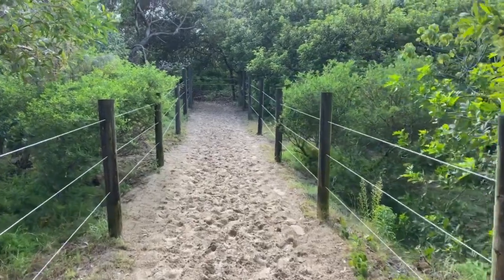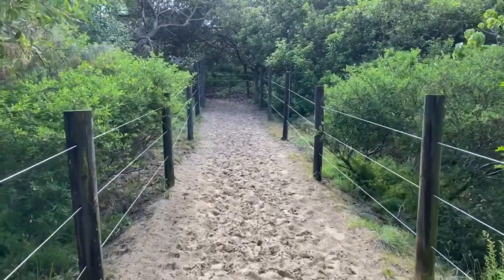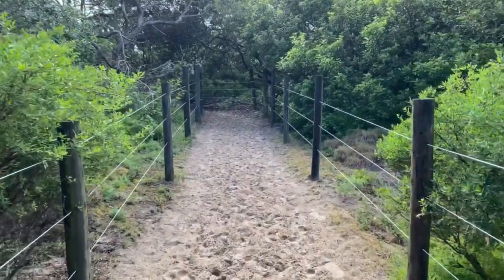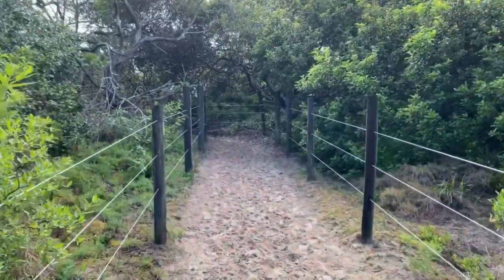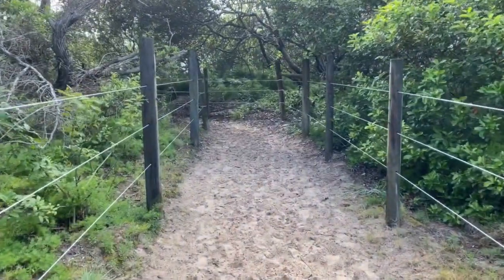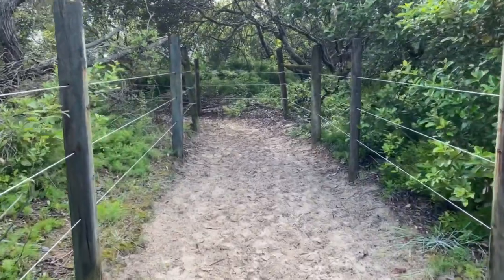Good morning again from Queensland, Australia, and I find myself in Marcoola Beach on the Sunshine Coast in Australia. The weather is quite nice. We had a large storm last night, so there's been a lot of rain. It's fantastic, but I bet you can guess exactly where I'm going.